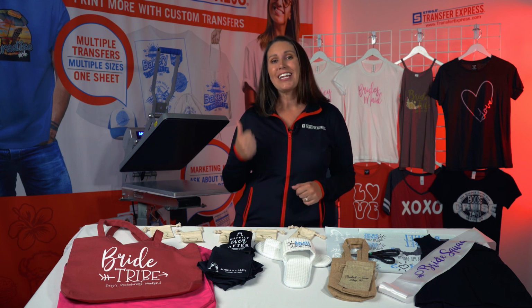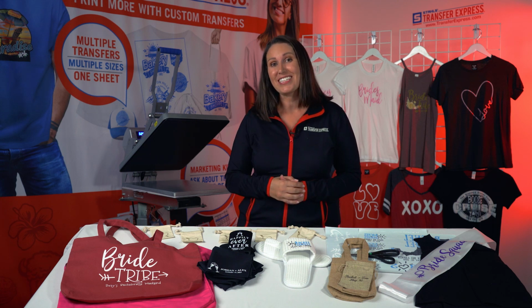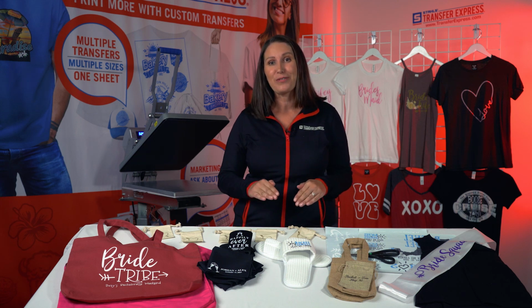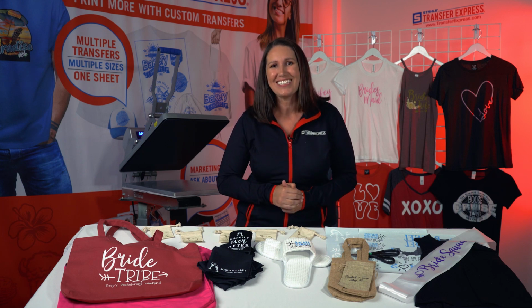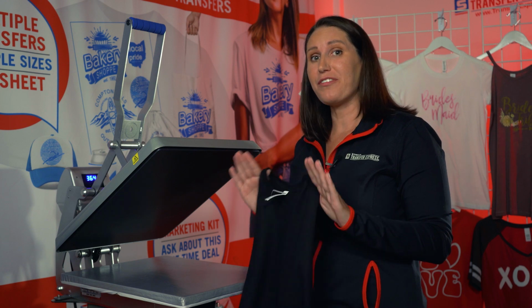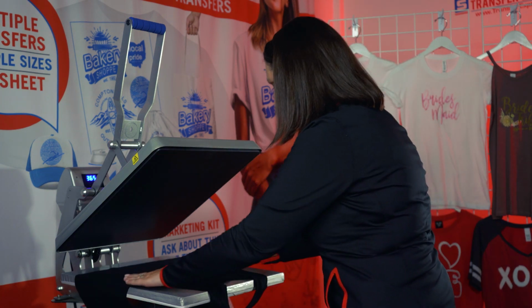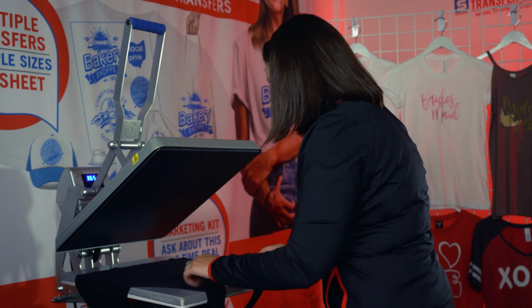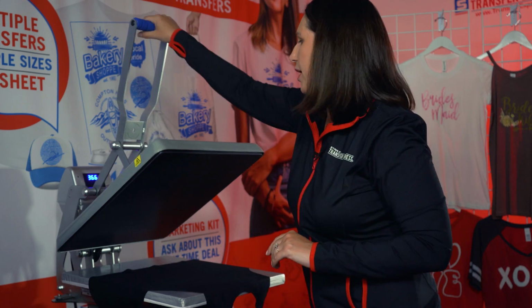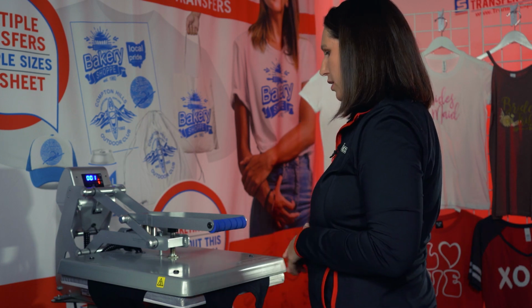Okay, so now that we have our transfers and some of our wedding items here that we're going to heat print, let's head over to the Hotronix Auto Clam 16x20 that I have behind me. I have it set for 365 degrees for our goof-proof transfers, and let's get to heat printing. So today we're working with a Bella Canvas crop top that's a 50/50 cotton polyester blend material.